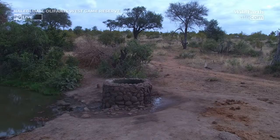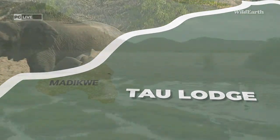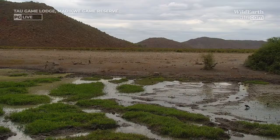Alrighty, I think time now to check somewhere completely different. Let's head up to Tau in South Africa's northwest. On the opposite side of the country now in South Africa's Madikwe Game Reserve, right up in the northwest, and we are checking things out at an equally cloudy and overcast location.